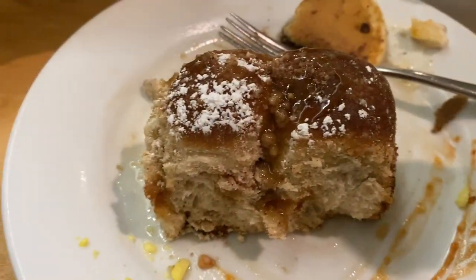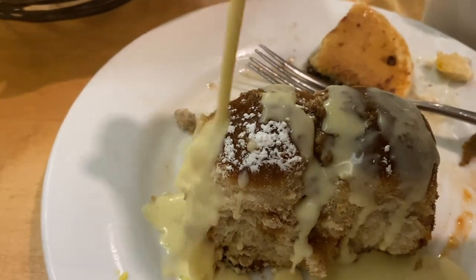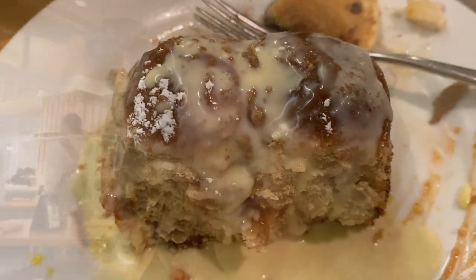So let's get ready for round two. Go. I'm gonna try these sticky buns with this vanilla caramel sauce, vanilla anglaise sauce. Let's try this. Looks really, really good. All right, sticky buns, here we go.